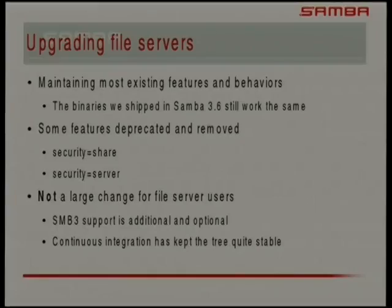Security equals share matched the networking model that was used back almost 2 decades ago. It hasn't been used in Windows in a very long time, and we finally got rid of it in Samba. It also was starting simply to break because it wasn't working properly with modern authentication protocols. Samba 4 isn't a large change for file server users if you're not using these features. And if you are using these features, there are ways around it. Most security equals share setups were for public servers. We didn't want any passwords at all, and we've got a wiki page that simply says what other options to use. Security equals server was basically used when people needed to join the corporate domain, and you just need to get permission to join the corporate domain.